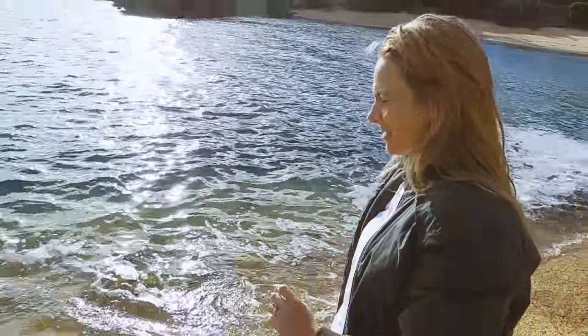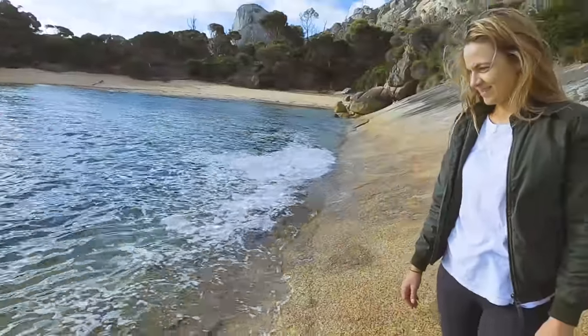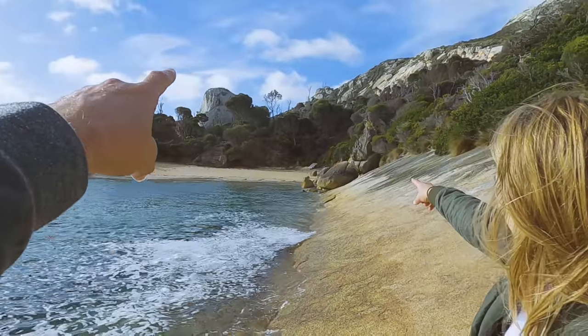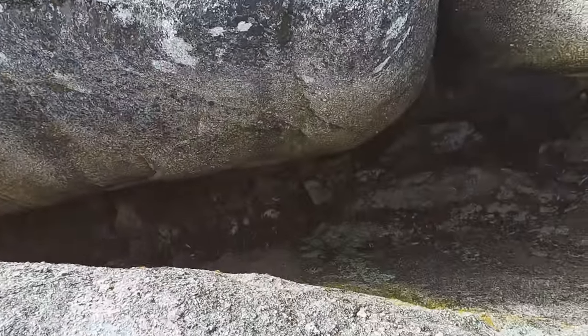Is it warm? Yeah, it's really nice. Are you going for a dip? I'm thinking about it. Woohoo! Oh yeah, it's actually bloody good. Yeah, no. How's that rock? Oh, there's stairs down there. Oh, far out. Oh. Goes all the way down.